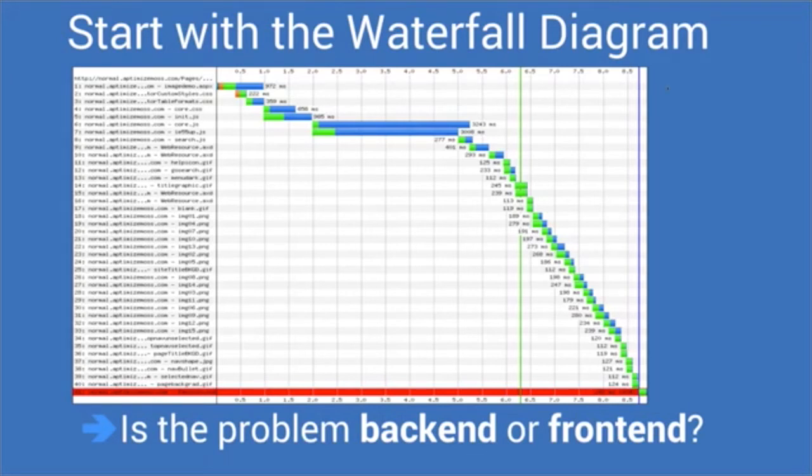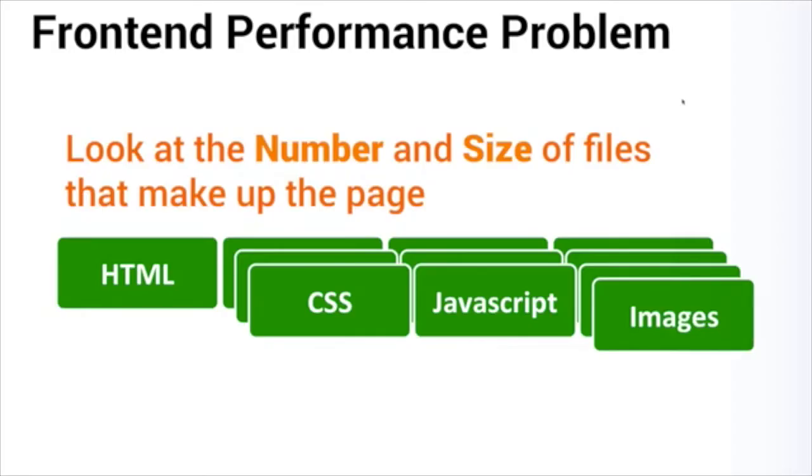If it's a front-end problem, like we've got in this case, then what you need to do is look at the number and size of files that make up the pages. So typically a web page will be made up of an HTML document and then a number of CSS files, a number of JavaScript files, and a load of images. So what you need to do is say, can I combine my CSS files? Can I merge my JavaScript files together? Same with images if you can. And then can you shrink those as much as possible? So there's various techniques, minification, compression, so on, to reduce the sizes of all these things.